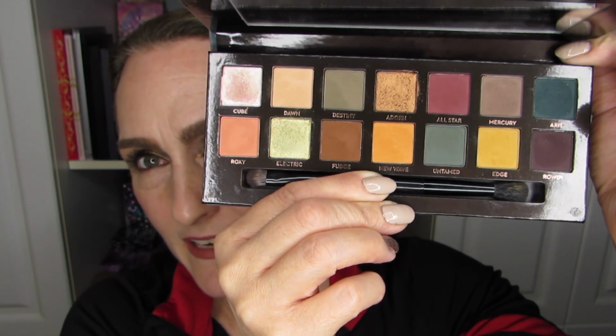So I do feel that they are different enough that I want both of these for different reasons, and I do find the formula is different between the two brands, and that the color story skews differently between the two, and these are all colors that I really like, so I don't feel like it's too much of the same because I know that I would use them.